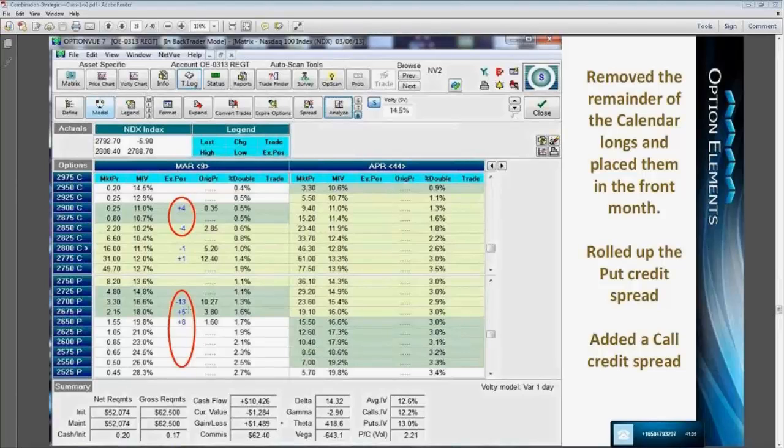So now I still have my 8 lot credit spread, it's just at different strikes. But I also have a 5 lot credit spread. See, if you take the 13 number here, and you take 8 out of it, you're going to be left with 5. So I've actually got 2 credit spreads there, you could look at it that way. And I added a 4 lot credit spread in the calls. And look at the Greeks. The delta's 14, the theta's 400, and Vega is minus 643. So all those Greeks are in the relationships that I like.